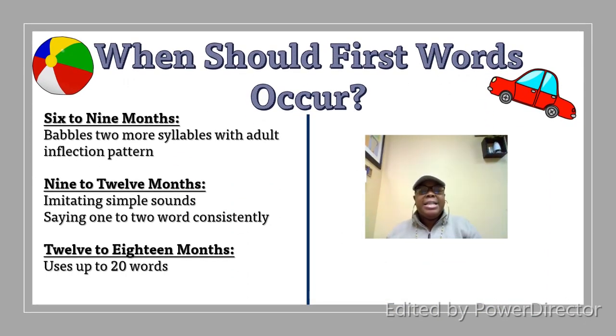All right, the next thing that we need to consider is when should first words occur? So from 6 to 9 months, we're going to have more of the babbling, like ba ba la la da da da da da. So they're going to babble that consonant and that vowel sound together, and it's going to sound like they're trying to attempt to talk in a sentence.